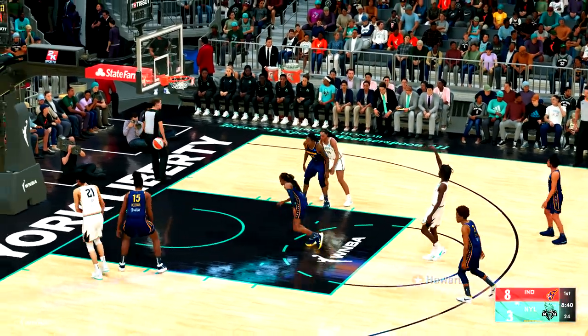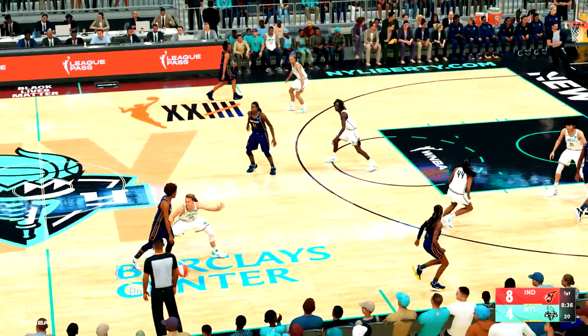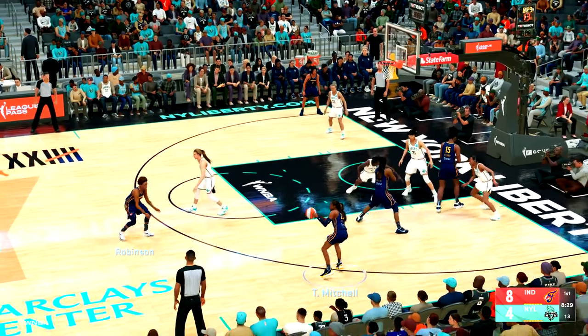So she gets them both. Well, as Howard's minutes have increased over the years, so has her production. And I think she's only scratching the surface of her potential. Now here is Breland. Still getting warmed up offensively. No buckets yet in the game for her.